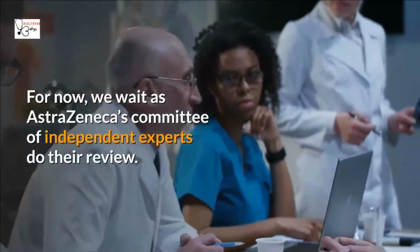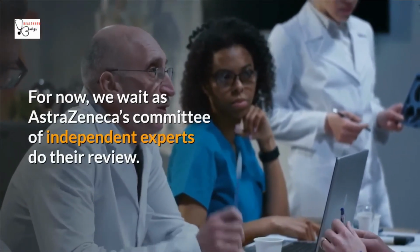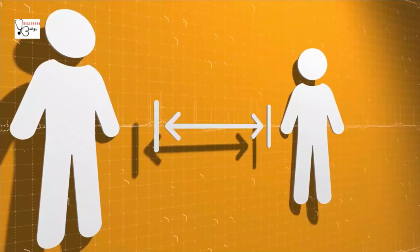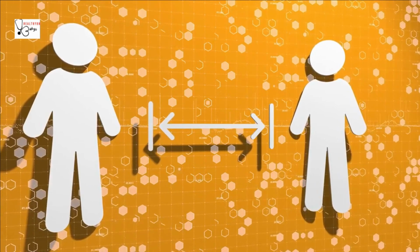For now, we wait as AstraZeneca's committee of independent experts do their review. We continue to wash our hands, wear our masks, and stay 6 feet apart to do what we can to prevent or slow the spread of SARS-CoV-2.